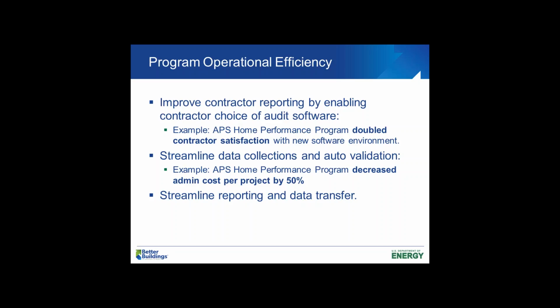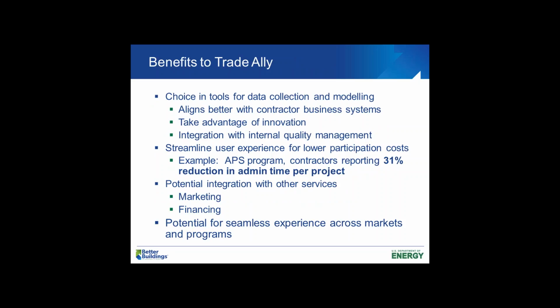So there are a number of benefits to a program as far as process improvement, but these changes can also benefit trade allies. The one that I first mentioned, about choice of tools for data collection and modeling for contractors, has a couple of reasons why it would be a benefit to the contractor or trade ally. One is it might allow them to select a software that's better aligned with their business systems. And they could also have a selection of software and take advantage of different kinds of innovative features that might be offered. In addition, they could select software that integrates better with their internal quality management.